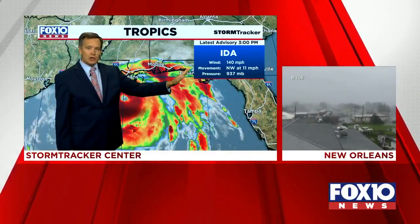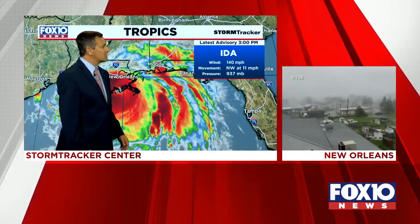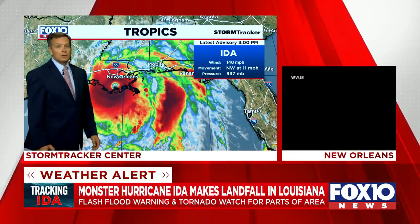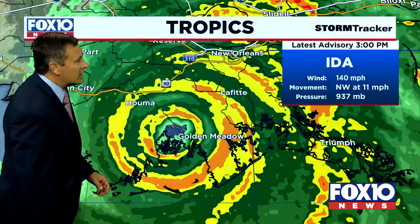It's also slowed a little in its forward speed. This has been anticipated northwest at 11, so that slower forward speed is going to keep it very close to New Orleans. In fact, the eye wall will get closer to New Orleans within the next couple of hours, so we do expect conditions to actually go downhill there. Let's take a look at where it is right now.